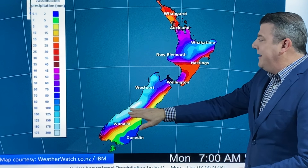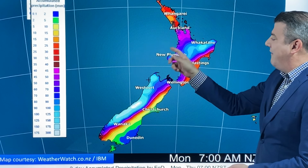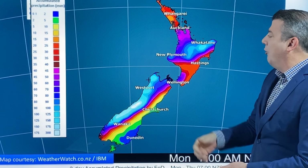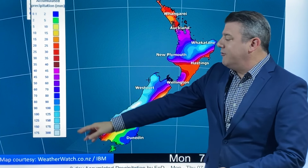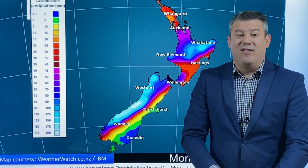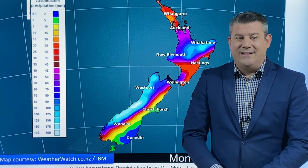So the bulk of the rain on the west coast, and then also some of the heavy rain coming through over the next 24 hours, affecting some of these northern areas as well, with over 125 millimetres coming. So Met Service warnings and watches, you can find them all at weatherwatch.co.nz.